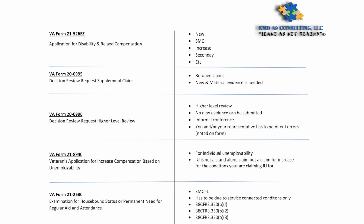All right, so the first one is VA Form 21-526EZ. And what is that form? Application for disability and related compensation. Now on the right side, you'll see some, not all, but some examples of why you would use this form.